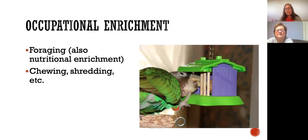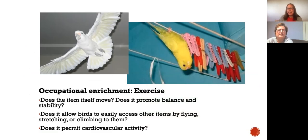So more occupational enrichment that we'll go over. Of course, there's foraging, which is also nutritional enrichment, chewing, shredding, giving them things to do, exercise. Some of the ways to more easily provide occupational enrichment and exercise is to think about whether some of the items they have available move. A lot of people will use balance balls when they're working on the computer, because while you're sitting, you're having to adjust your core on a balance ball. It's the same thing for some of these swings that move. It's making them adjust a little bit. It can be a little bit of exercise.